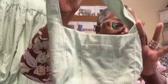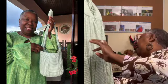Now, do not get rid of any of your scraps because Veronica Tucker has the Frankie bag. Okay, so the Frankie bag comes in two sizes. It comes in this little cutie here. And it also comes in, what did I do with it? All right, hold on a minute. It also comes in a medium to large bag.